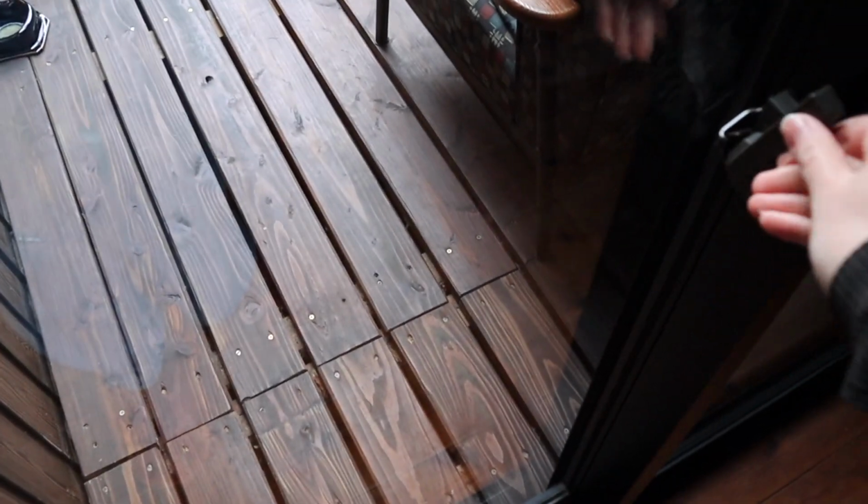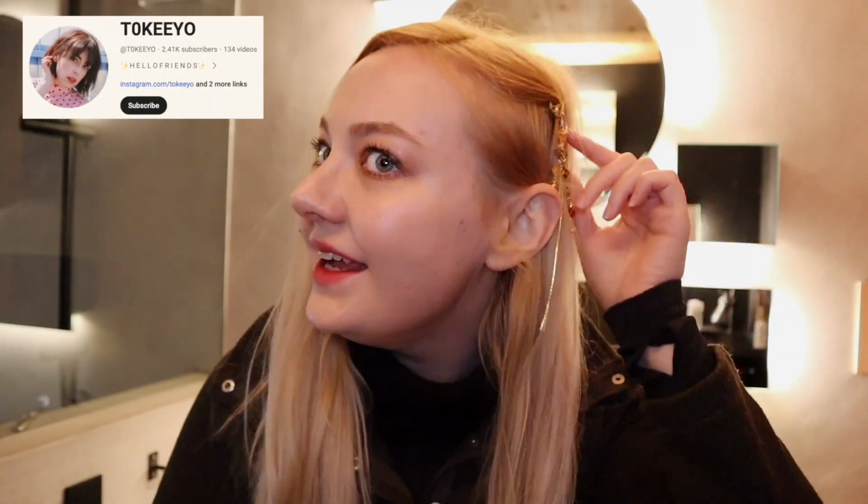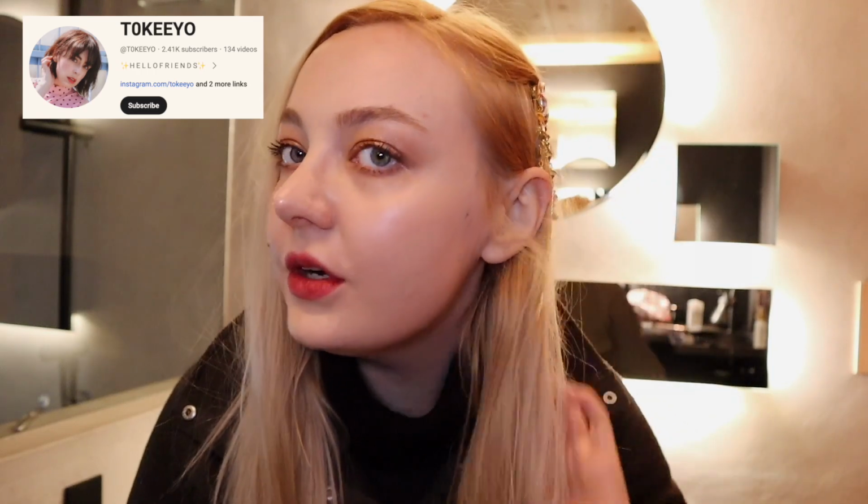Good morning from Kyoto, everybody. Today I am so excited because we are finally visiting the Fushimi Inari Taisha. I'm wearing this little hair clip that Amanda got me. I think it's so fitting for today because we are going to Fushimi Inari Taisha. It's the place with lots of red torii and the foxes.